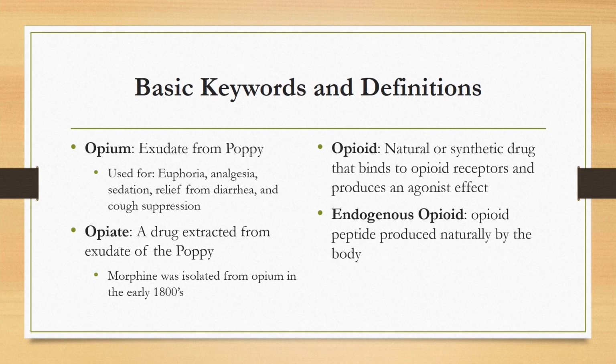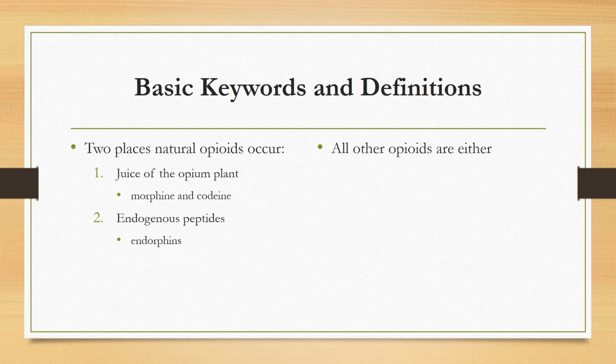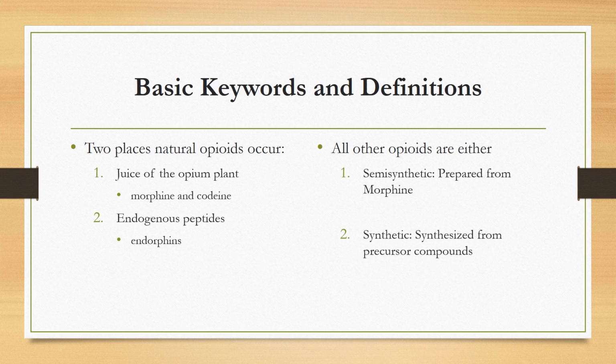There are two places natural opioids occur. One is in the juice of the opium plant, from which morphine and codeine are derived. The second is in endogenous peptides, which are our naturally occurring endorphins. All other opioids are either semi-synthetic or synthetic. Semi-synthetic means that they are prepared from morphine. An example here would be heroin, which was actually originally manufactured for and used in hospital settings. Synthetic means man-made compounds produced to act in a similar manner as the original drug. Meperidine and fentanyl are two examples of synthetic drugs.